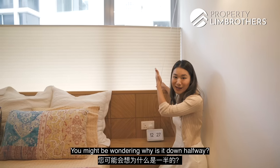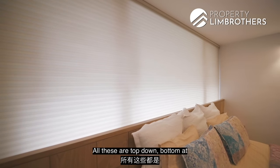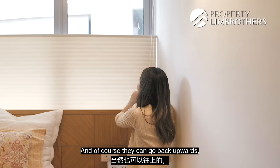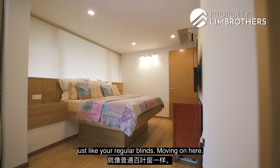These are very special blinds. You might be wondering, why is it down halfway? Well, these are top down bottom up honeycomb blinds from Hunter Douglas. So you can pull these downwards, and of course they can go back upwards, just like your regular blinds.